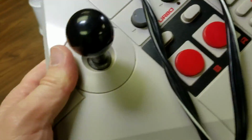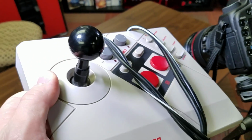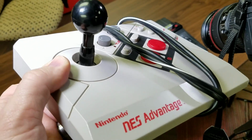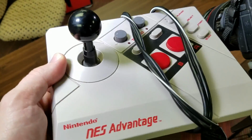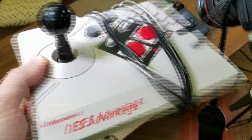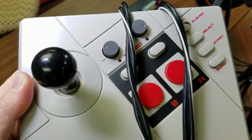And also, while I'm in this setup here, I'm going to be filming a couple controller tests for the CGR Feature Review. And one of the things with CGR Supreme, the big collection, is that each of the volumes will have a re-review on it. Something I think I can do better now, or maybe I just didn't have the equipment back in the day.